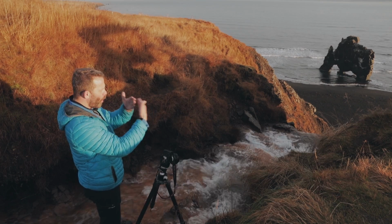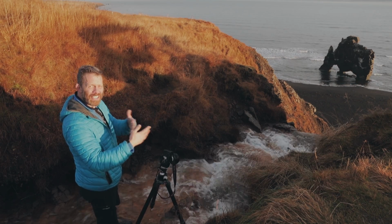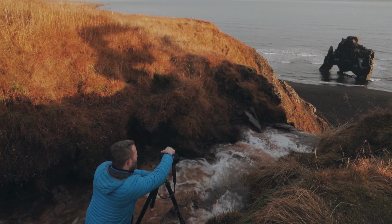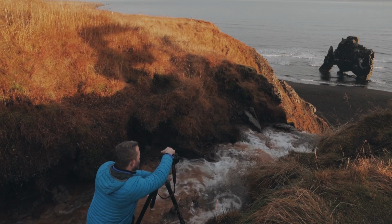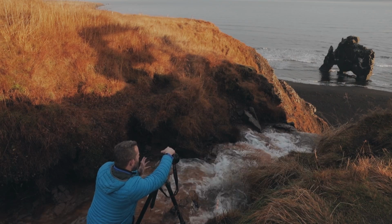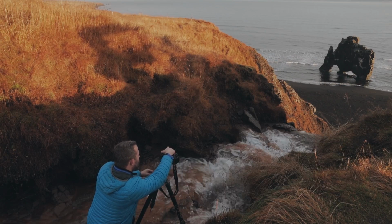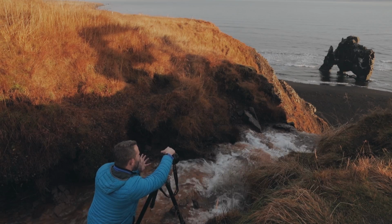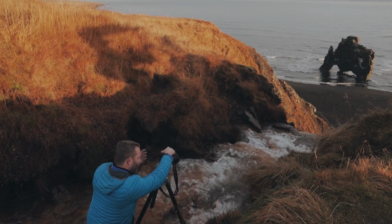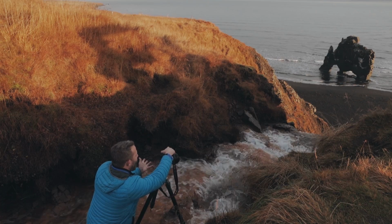So just step in the river. If you have walking boots on, it's very shallow. If you have sneakers, of course you will get wet feet, but you might be able to find a dry spot to stand in. But it's recommended that you have solid walking boots on if you step down there. It's also a little bit slippery, so be careful.